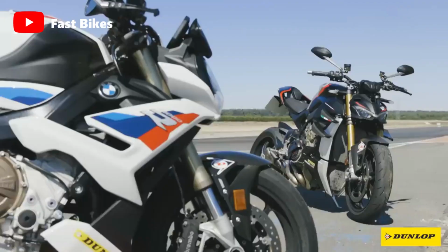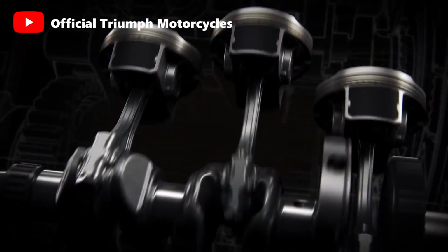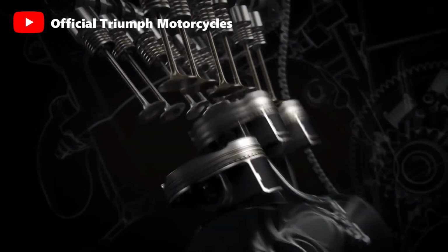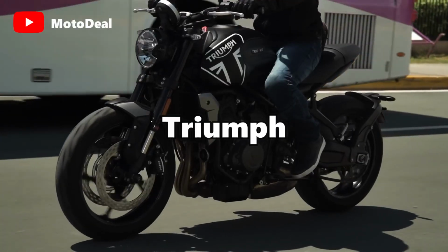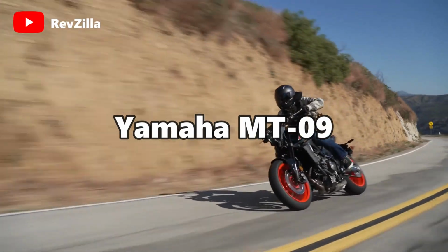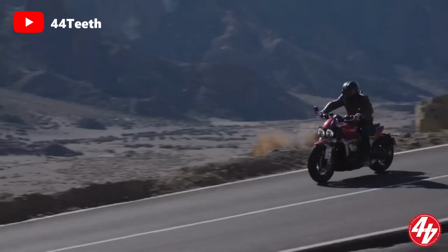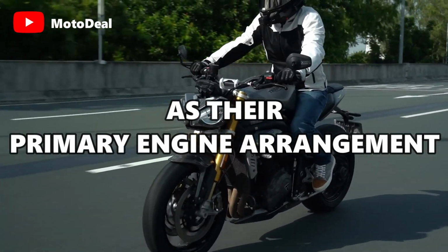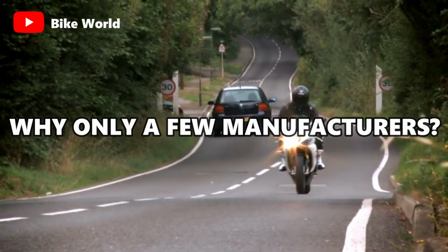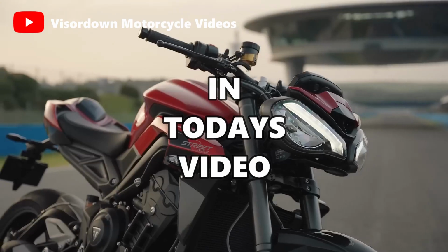Among all the engine types now in the market, the inline-3 cylinder engine has the most unique design. This engine layout is only used by a select few machines, with the Triumph models and the Yamaha MT-09 being the most popular bikes with this configuration. So, why does Triumph adopt this as their primary engine arrangement? And why do only a few manufacturers use this? Let's find out in today's video.